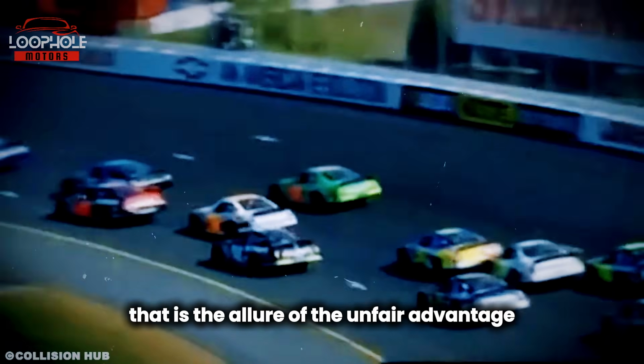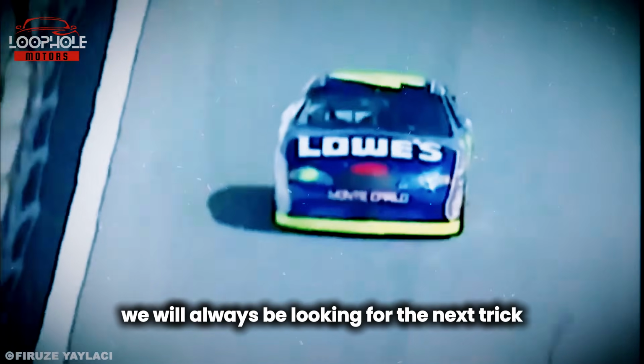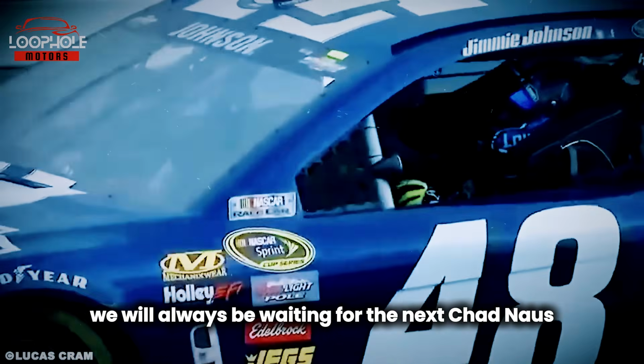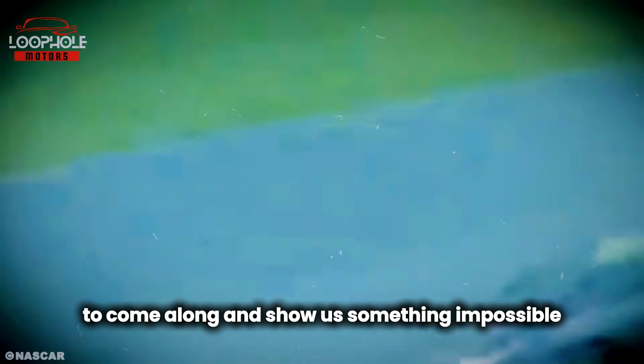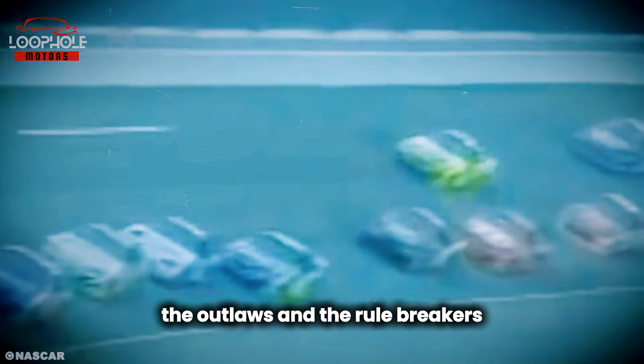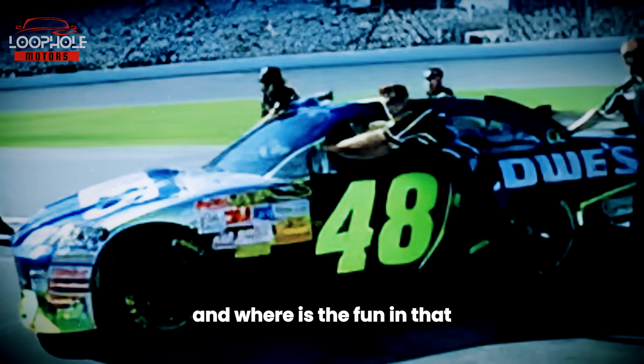That is the power of the gray area. That is the allure of the unfair advantage. And that is why, no matter how much they standardize the cars, we will always be looking for the next trick. We will always be waiting for the next Chad Knaus to come along and show us something impossible. Because without the cheaters, the outlaws, and the rule breakers, racing would just be cars driving in circles. And where's the fun in that?